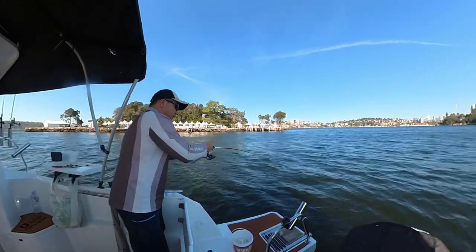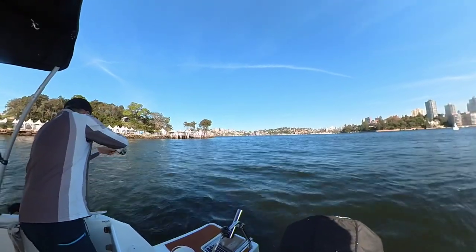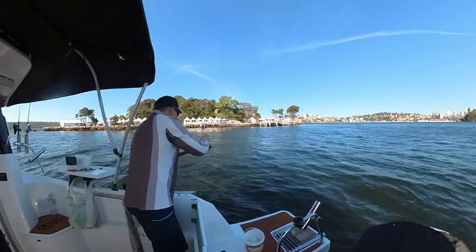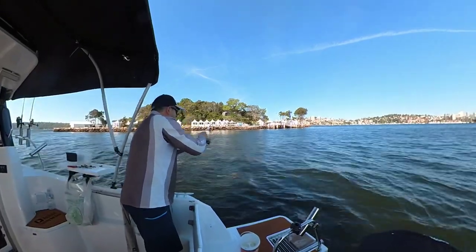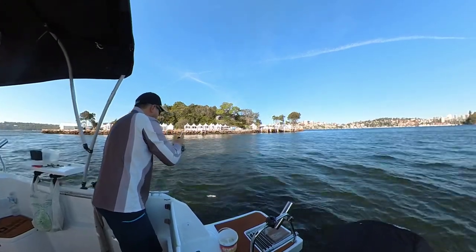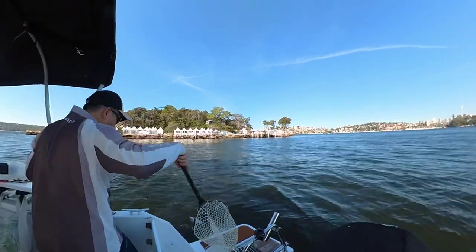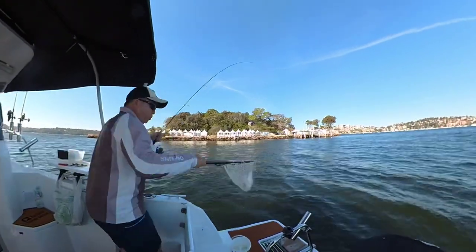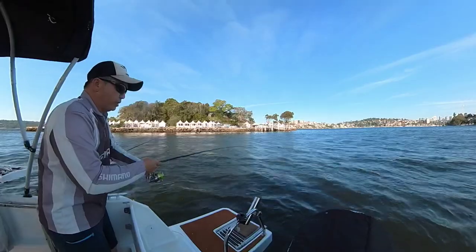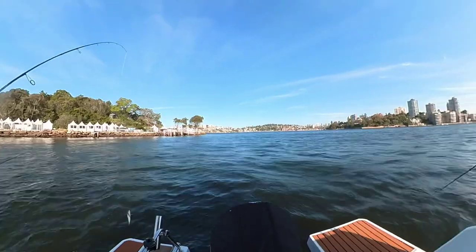Just watching it. Yes. Good one? Yeah, it should be sized. I've got it. Nice bream. Yay. Nice bream. Yeah, on the jig. Caught yakkers. Told you there was yakkers, so that was on the jig.